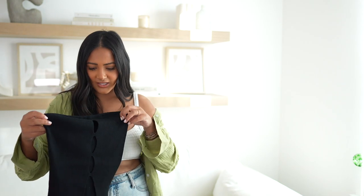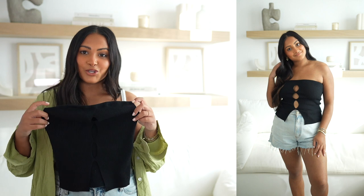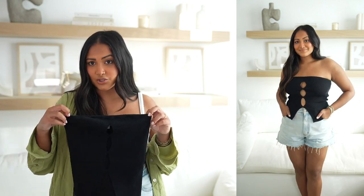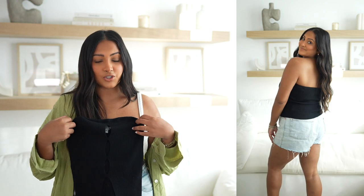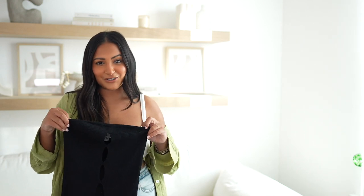I guess you can't really see this when I'm holding it up, but I'm trying it on here. This is a tube top with some really cool cutouts. I just paired it with some jean shorts for now, but the other day I was actually wearing some baggier jeans and I loved the look. Kind of gave Hailey Bieber, super casual, but you still look cute vibes.